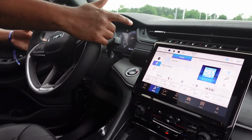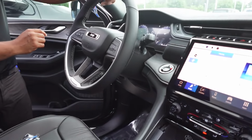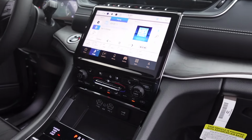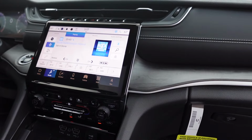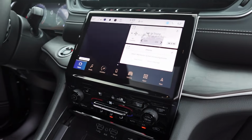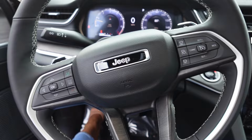Paddle shifters. And of course we have the tune and the volume. Exactly. And now you see the 10.2. Love it. Those are going to be your main things. Engine and transmission are the same, but now we have standard navigation. Nice. This is it.